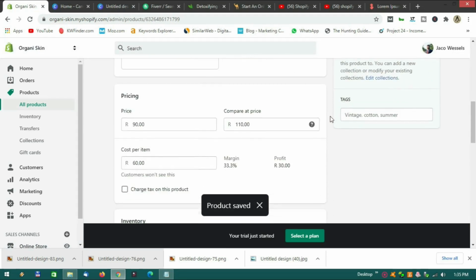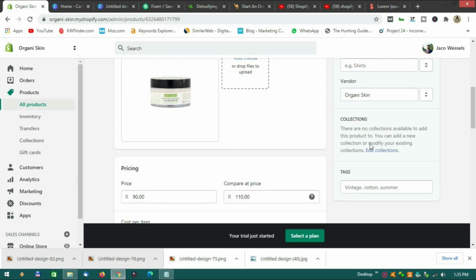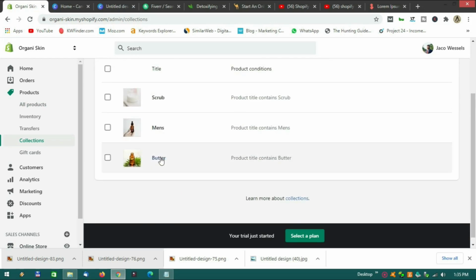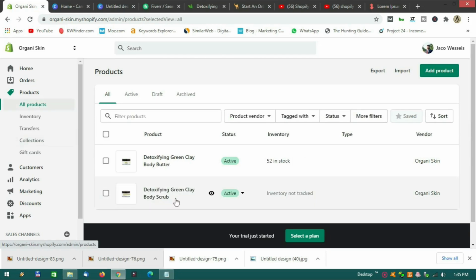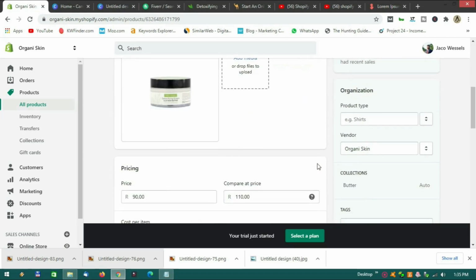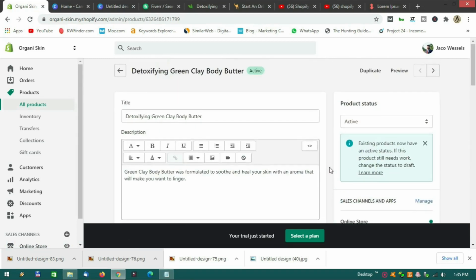If we scroll down, this product was supposed to be added into a collection, edit collections, butter, product total contains butter, yes, okay. Go to products. Okay, so there we go. So just refresh the screen and it adds it automatically to butter. So now you're going to get the idea on how to add products into your store. So I'm just going to pause the video. I'm going to add another product or two just to kind of speed this video along.